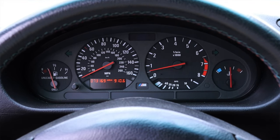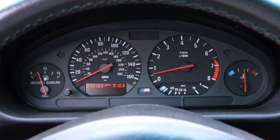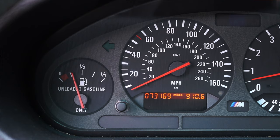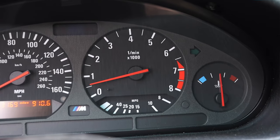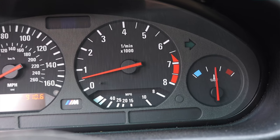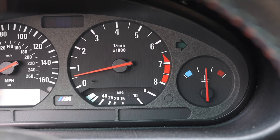Well, in front of me, I have the typical BMW gauges. I really like the look of them. They're very easy to read, very easy to see. On the far left, I have my fuel, then my speedometer, then my tachometer, and coolant temperature off to the right, as well as the traditional MPG gauge from BMW. I think this is funny. I think it's kind of gimmicky, but it's here.